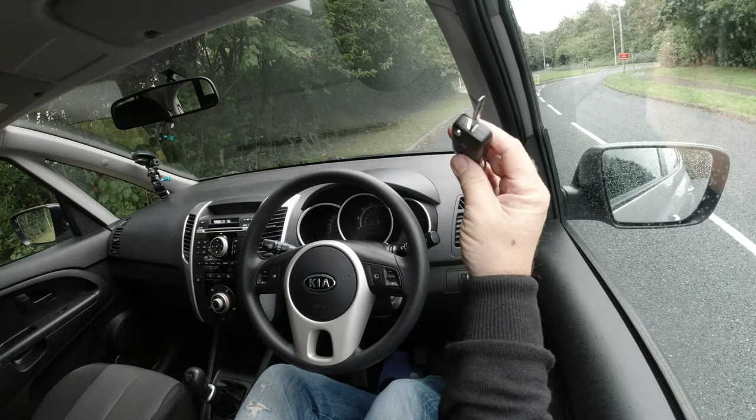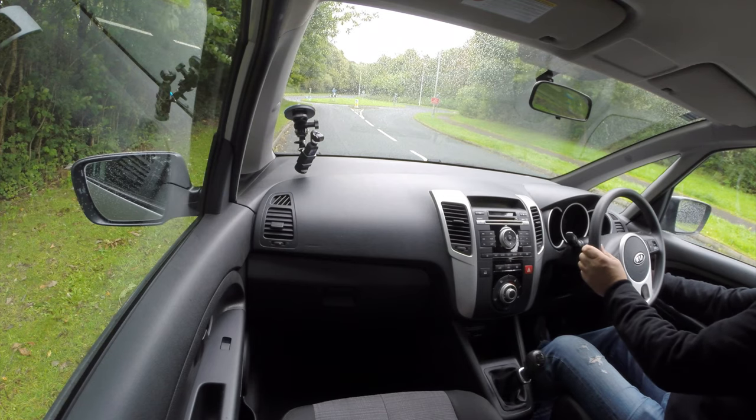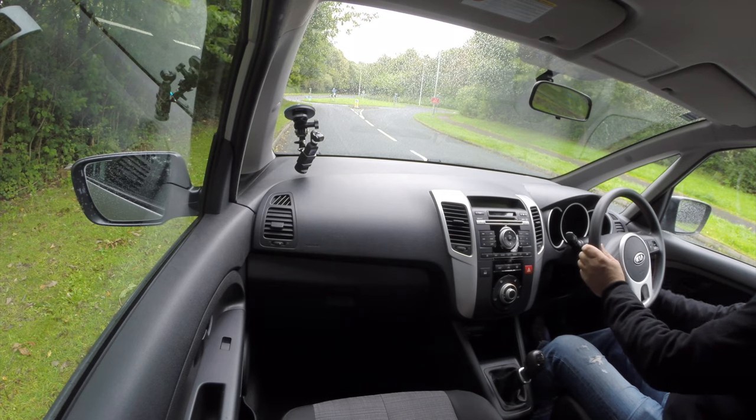Nice little five-door car, two remote keys there, proper blade. If I can just find the ignition. There we go. Foot on the clutch. And there we go, start up. Okay, service history.